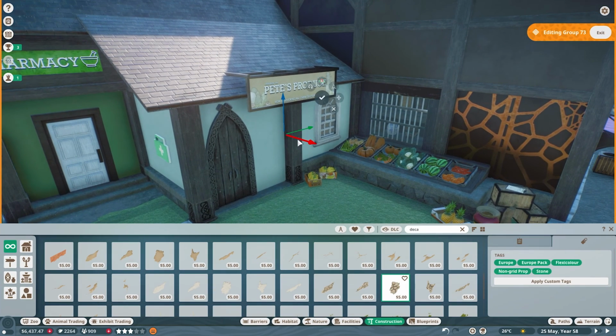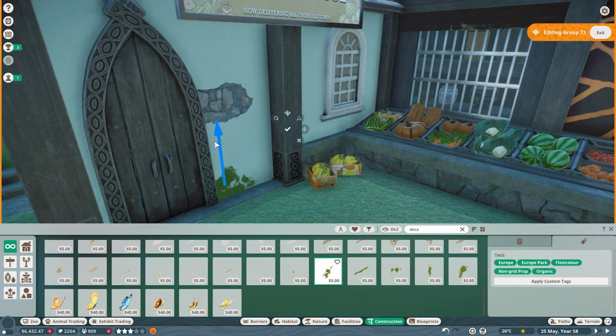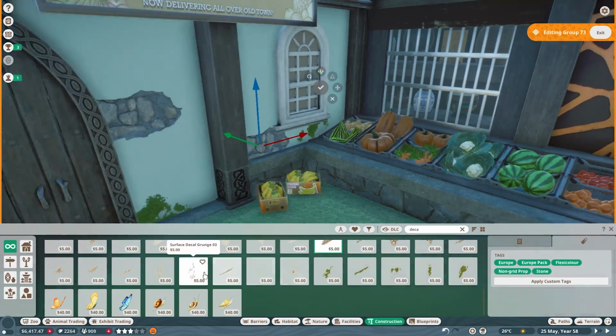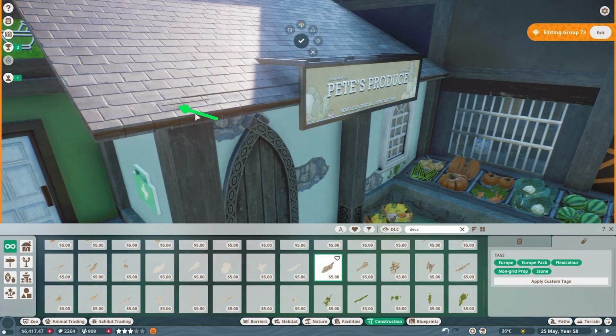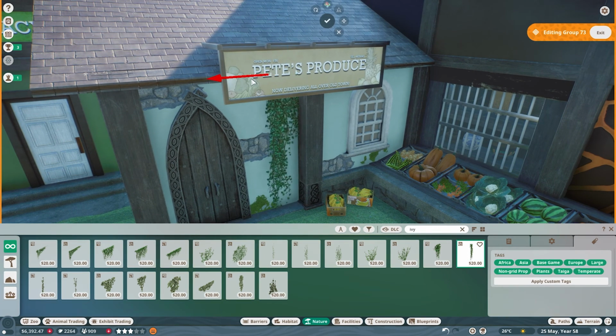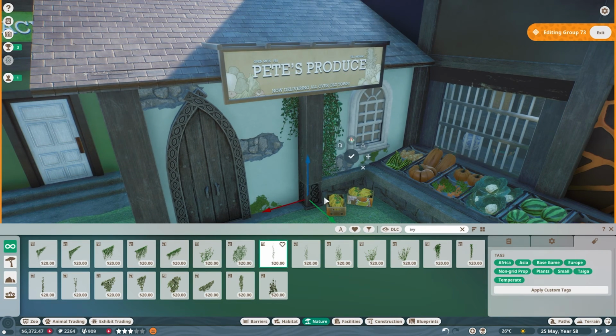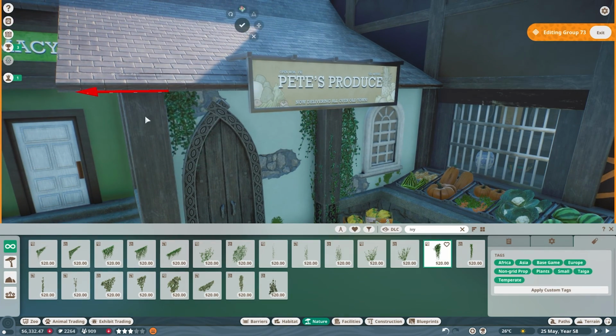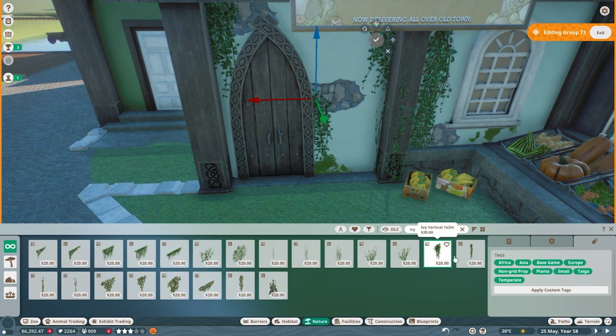Alright, so we are starting with Pete's Produce, and literally all this is going to be is lots of fine detail work, so you're going to see a lot of repeating patterns in the way that I work, but I'm hoping that it's going to give you a good idea of how I layer up my fine detailing in these builds. So you're going to see a lot of decal work and a lot of ivy and things like that, just to give these builds a little bit of a pop and make them different from the other buildings within Old Town.